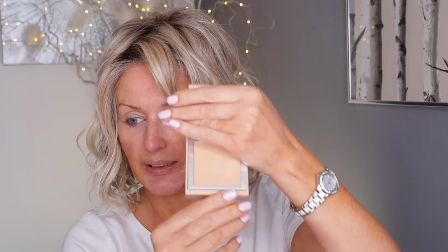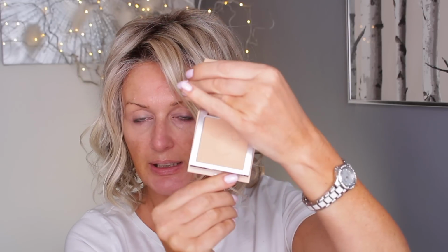Okay, so let's get to the demo. Okay, so here is the powder, 0.25 grams. Mine is in number 4. That's what it looks like when you open it. It's got a mirror in it, and obviously this lovely happy face, and in here you've got the sponge and the brush. Obviously I won't be using the brush because I want medium to full coverage.